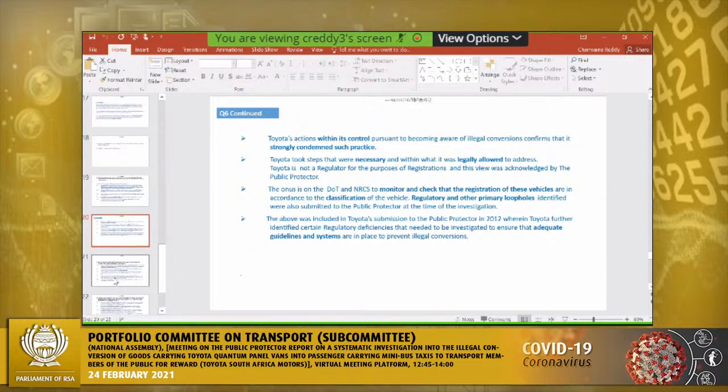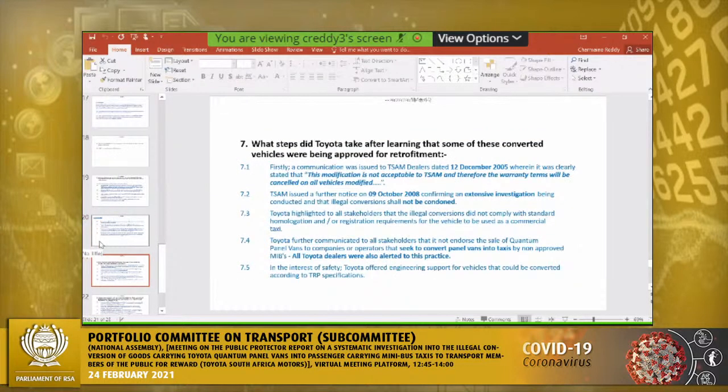So if I can just move on to the next question. What steps did Toyota take after learning that some of these converted vehicles were being approved for retrofitment? Firstly, a communication was issued to TSAM dealers dated 2005, wherein it was clearly stated that this modification is not acceptable to TSAM, and therefore the warranty terms will be cancelled on all vehicles modified.